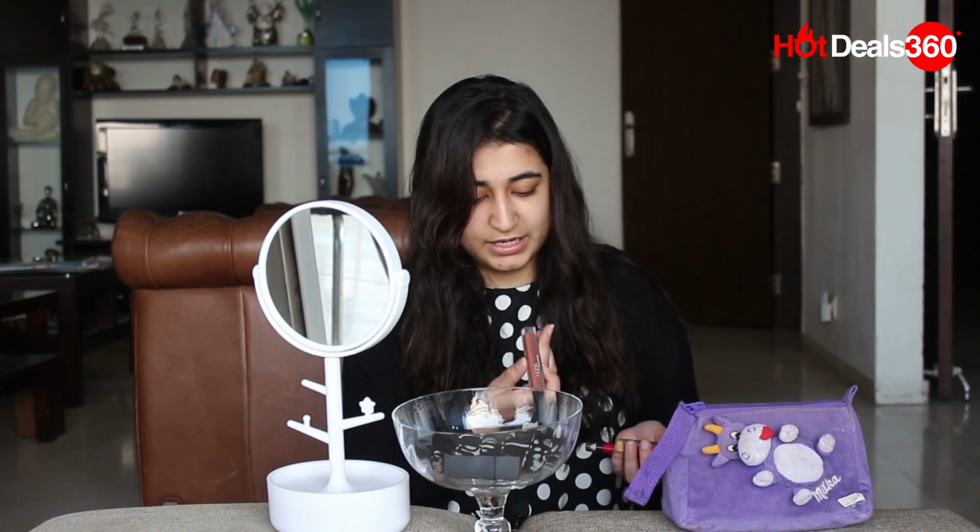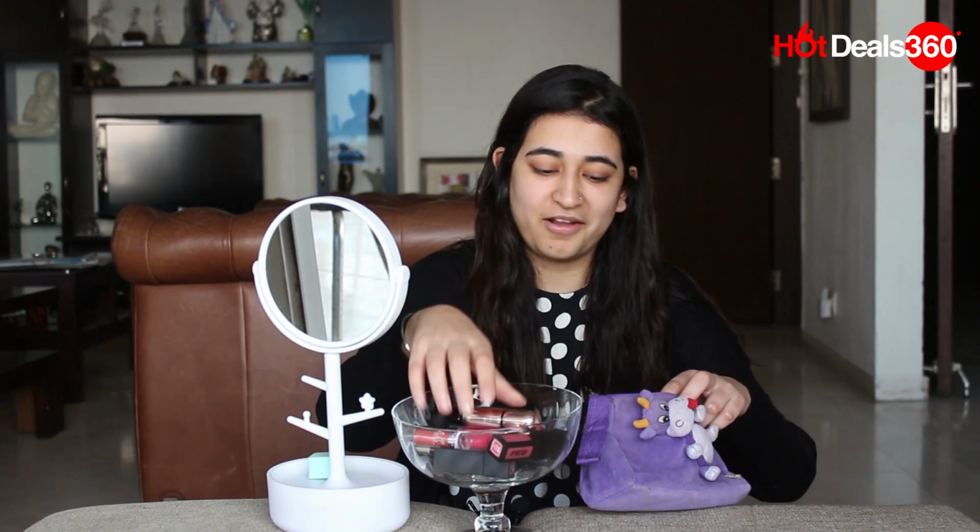Okay, so these 4 lipsticks are what I have in my handbag, and they are: one is brown, second one is nude, third one is pink, and the last one is red. Just in case I have to go somewhere fancy, I'll just put this on and we'll be ready. So now let's see how to do a full face of makeup by just using lipstick. The other lipsticks are lying in other handbags and here and there, so this is just a few.